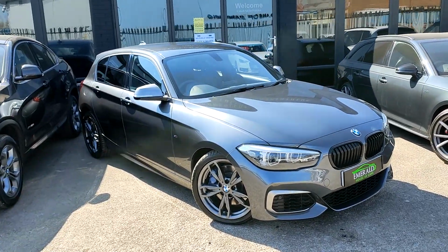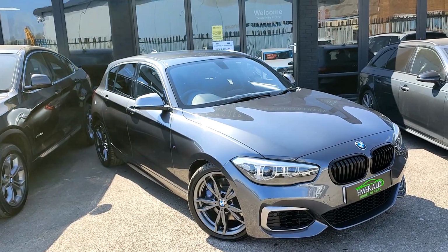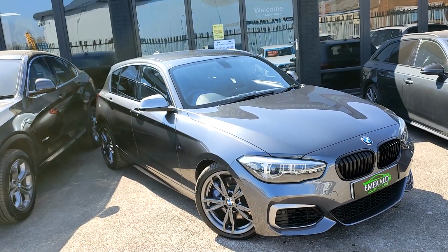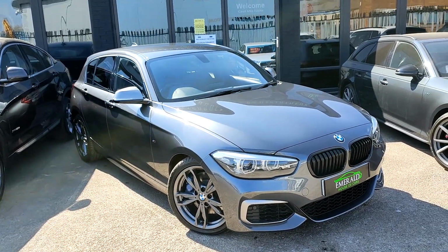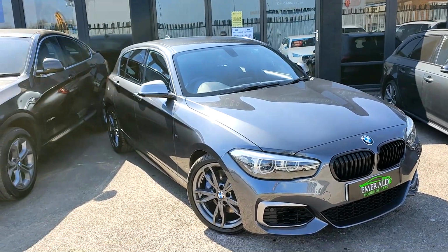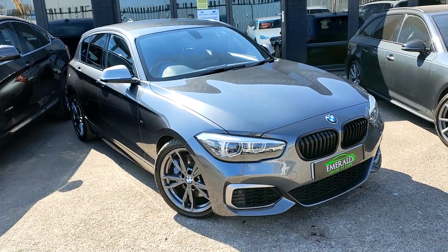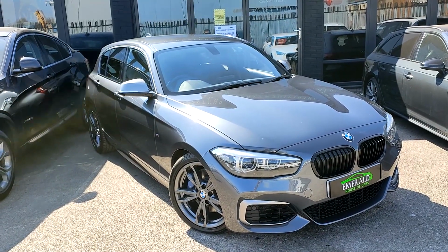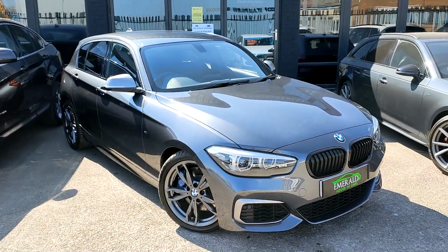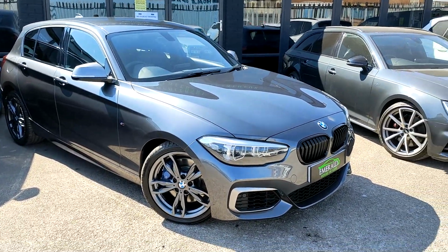3-litre engine, 335 brake horsepower, 369 foot-pounds of torque, and 0 to 60 in less than 5 seconds. It's absolutely staggering. These are the hot hatch to have. You can have your Golf Rs, you can have your Audi S1s, you can have your RS3s. These bad boys are the ones that you really want. From a car enthusiast point of view myself, they're absolutely incredible and offer breathtaking performance.